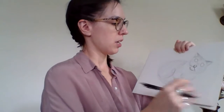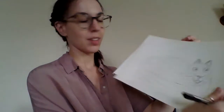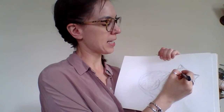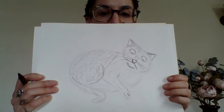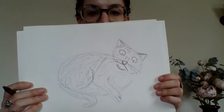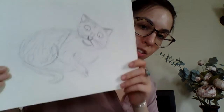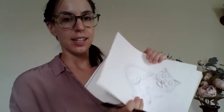And what else do cats have that I think we forgot in the other one? Did we forget it in this one? Yeah, they have whiskers. So let's put his whiskers. And then very last, his pupils are smaller in this one because he's not happy. And there you go. So you can tell he's not feeling the same way as he did in this one.